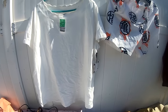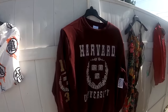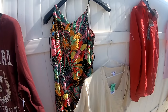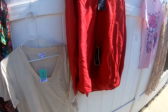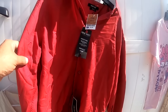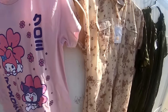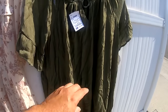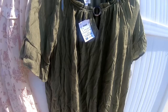And here we got more clothing. I really like those shorts right there. This sweater. This dress. We got another shirt. Here we got this nice dress shirt. We got another one. Another dress. And this one too. The only thing that you can see, this one has a little hole. Probably just gonna place a patch or something there.